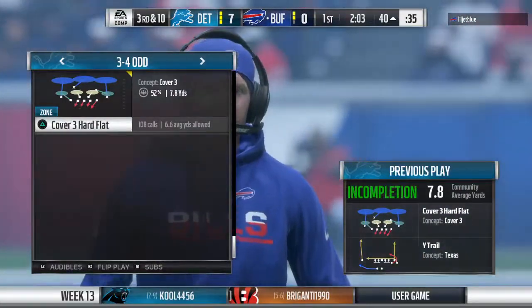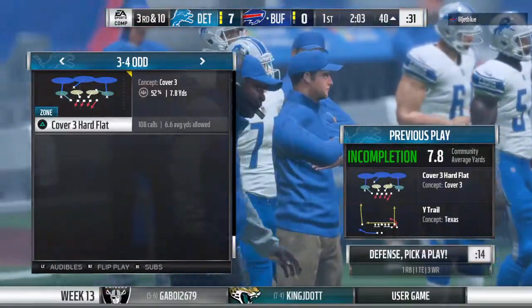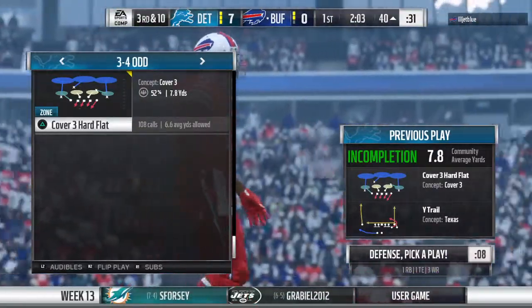3rd down. Brandon, it looked like he had his hands on it for a moment, but let's face it, that was going to be a tough catch all the way because of the presence of the defense right there as he was trying to haul it in. Yeah, nice job to force the incompletion.